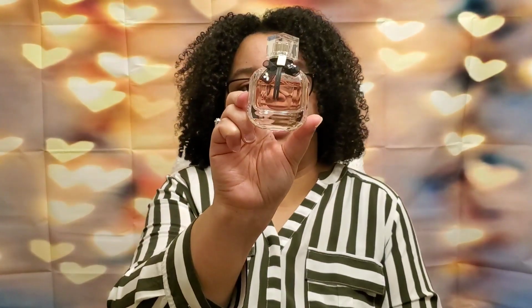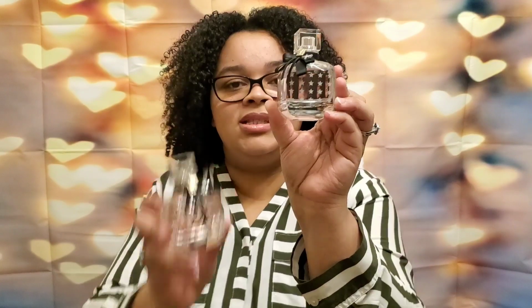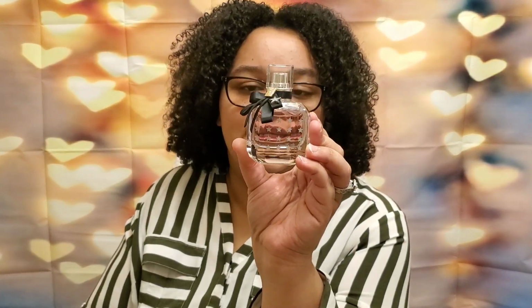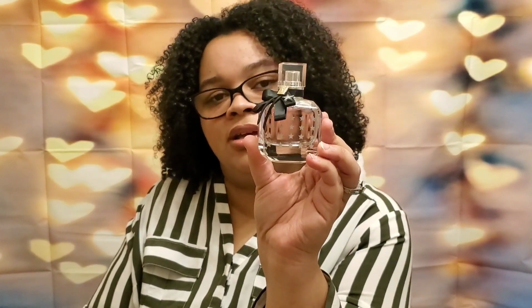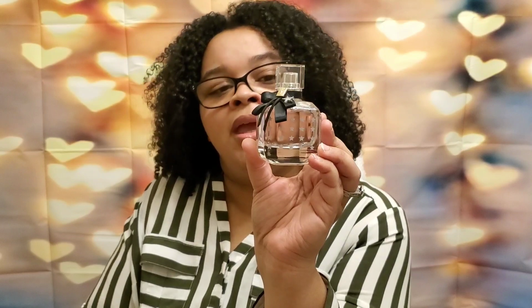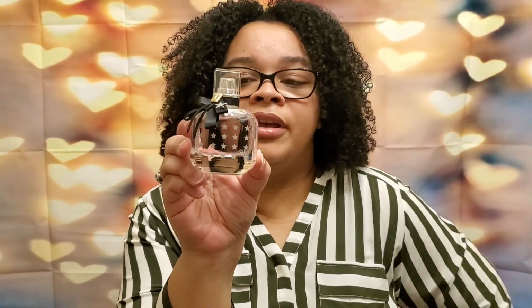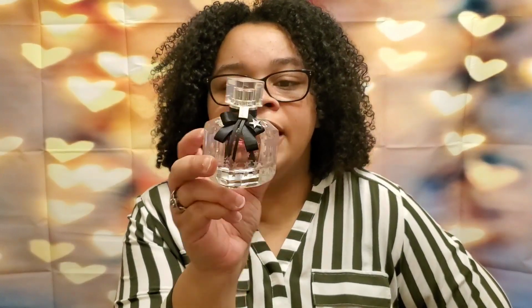Last two. I think I saved the best for last. And I'm not selling them as a set. I'm just going to show them to you together. So this is 1.6 fluid ounces. This is the Mon Paris EDP, and this is just in the Stars Collector's Edition bottle. Now, I can't find it written anywhere that says this is the same. But I have tested this. My husband has tested this. My 16-year-old daughter has tested this. Again and again.